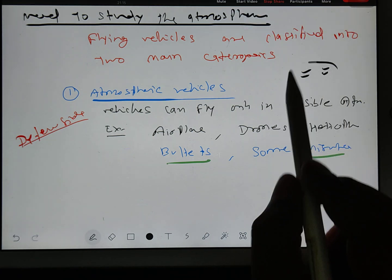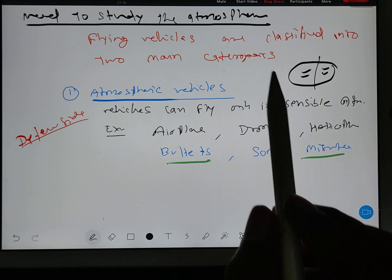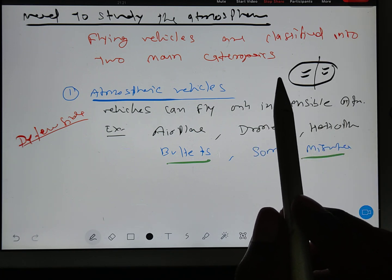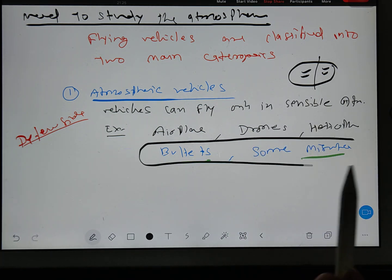So mostly what happens when we don't get IISc or IITs, we try for that college, and some students join that college out of interest in the subject of defense.